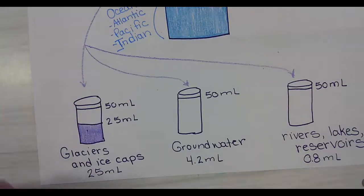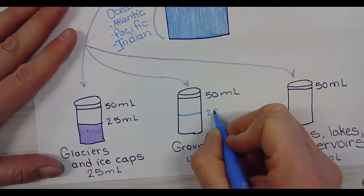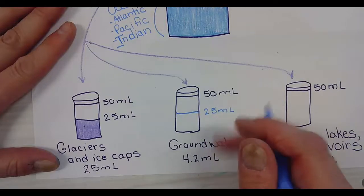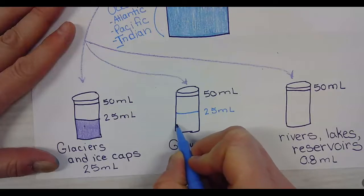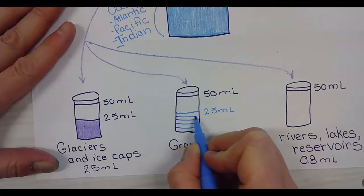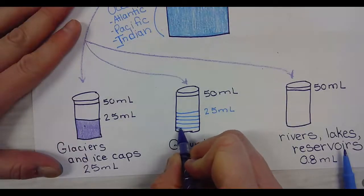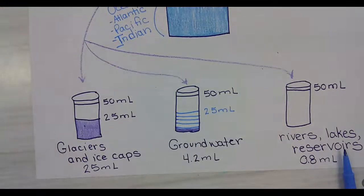So 4.2 milliliters, I need that same thing. I'm going to change it to light blue just so that we can see the darkness a little bit better. So this is 25, right? I'm using light blue so that we can see the contrast. Does that make sense? I hope. So if I count by 5, 10, 15, 20, that's 25, right? So I need to come just under that line for groundwater. Look at that. Just under that line for groundwater.